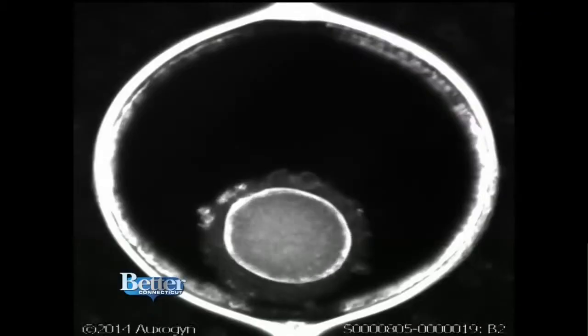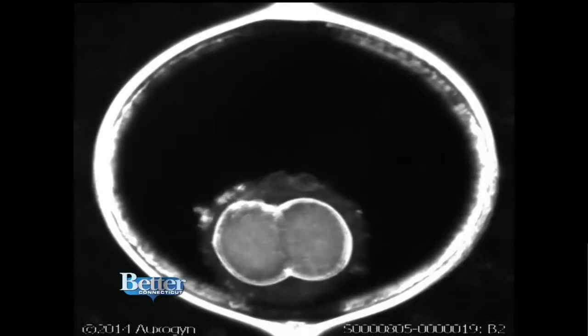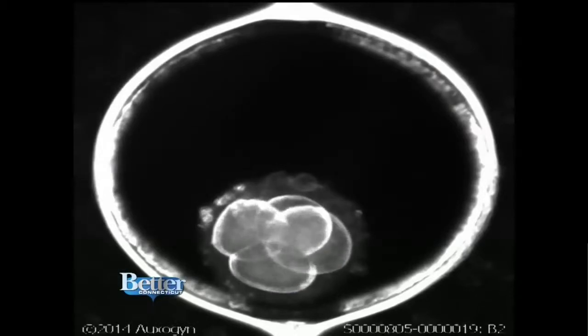PGD will also detect chromosomal abnormalities in embryos, which are more common as women get older. Especially as women get older, a lot of those embryos that look beautiful are not normal. They don't have the normal number of chromosomes. They have an extra chromosome, or they're missing one, and either they will never implant, or they will miscarry, or even worse, they can result in a baby affected by a chromosomal disorder like Down syndrome. For couples who have struggled with miscarriages, PGD can offer hope.